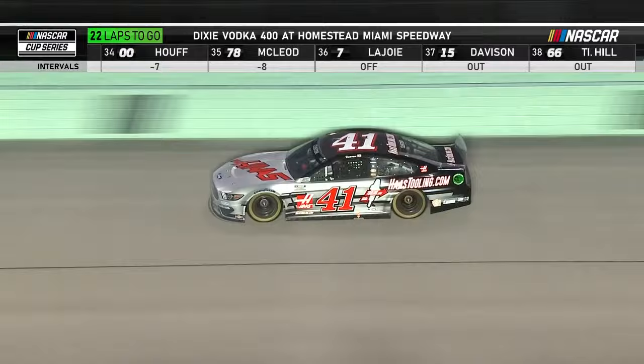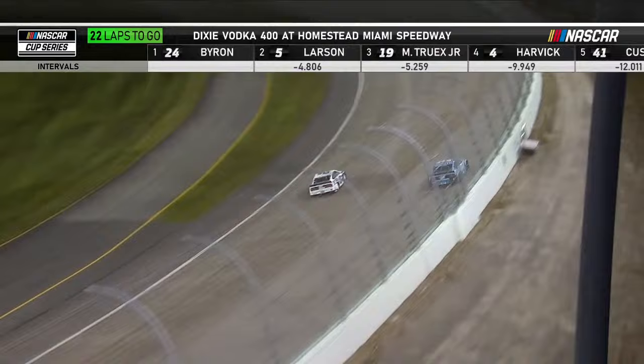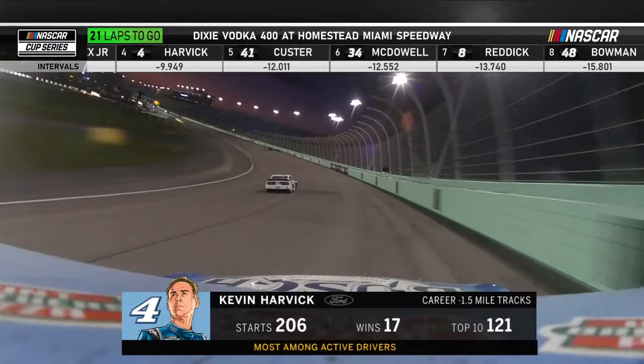You just have to give this guy, Kevin Harvick, and Cole Custer also, but Harvick, the guy is such a champ, and he's always there at the end of the day. You just never count him out. Reminds me so much of Dale Earnhardt. Dale Earnhardt Sr. was one of those guys you could put a lap down, and by the end of the race, he was in the top five.